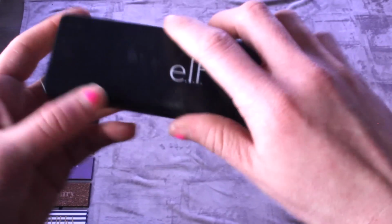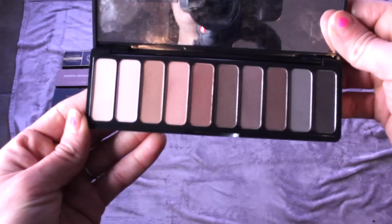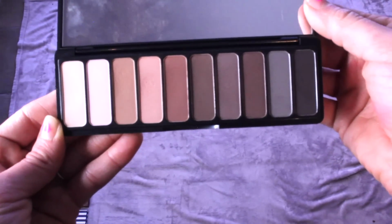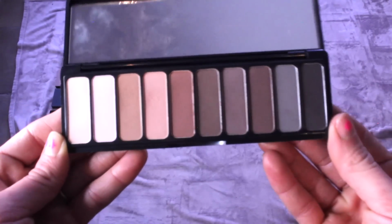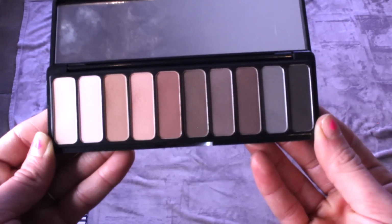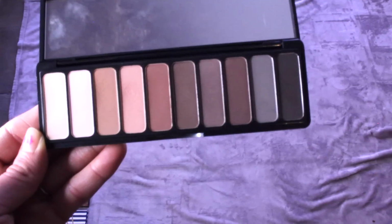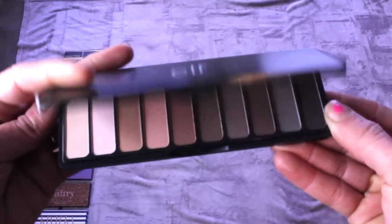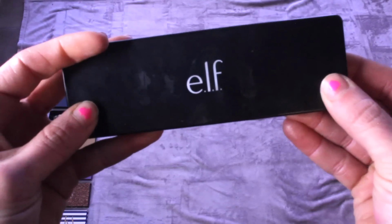Then I have my e.l.f. Mad for Matte palette, and I really do like this eyeshadow formula. I think it's phenomenal for $10, and this is another one that's super easy to travel with, super easy to just have those wearable everyday work look moments from this palette. So would definitely recommend checking this out if you haven't.